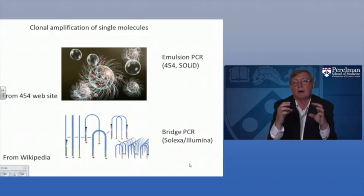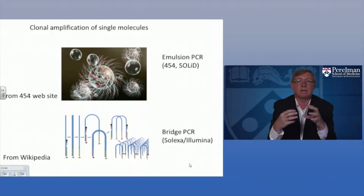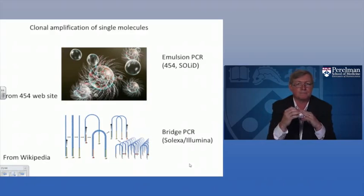And the emulsion PCR method is the method for carrying out this clonal amplification of single molecules for the 454 method of sequencing and the SOLiD method of sequencing that I'll get to in a moment.